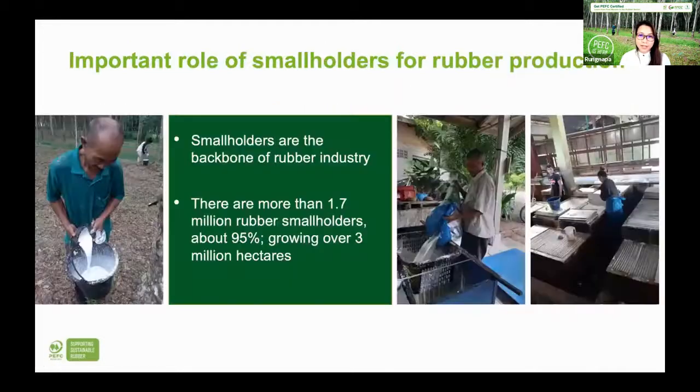When we talk about natural rubber in Thailand, we cannot ignore the key players. They are smallholders. We can consider smallholders as the backbone of the rubber industry. They are very important. More than 1.7 million rubber smallholders grow about 95% of rubber in Thailand, with an area of about 3 million hectares of natural rubber.